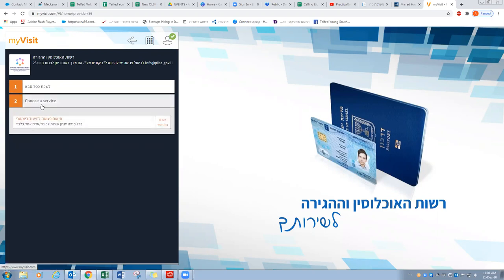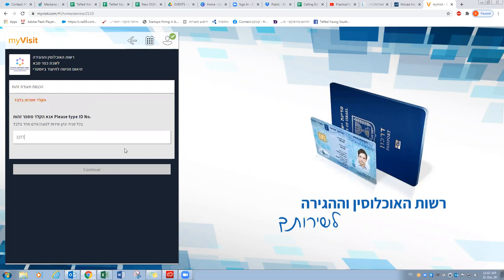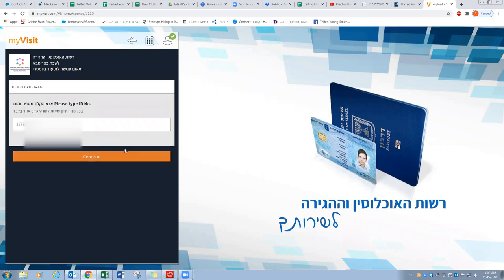Okay, you can see here it says choose a service. There's only one option, so no getting confused here. You click, it says Ti'um Kisha Le'Ti'ud Biometri. Basically, we're selecting that we need to go and get official documents. Okay. Now, it wants you to type in your ID number. So this is the 9-digit code that you have. Your Teudat Zehut probably begins with a 346. And I'm going to put in my Teudat Zehut number. Okay, and then we're going to continue.